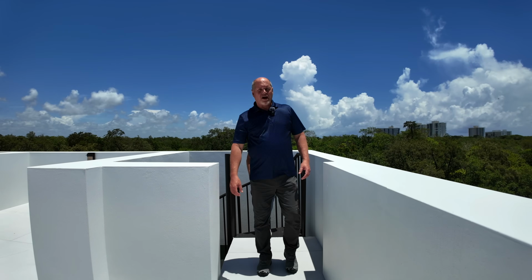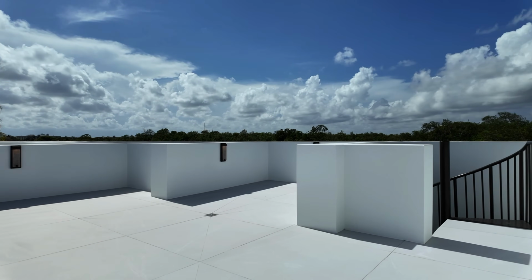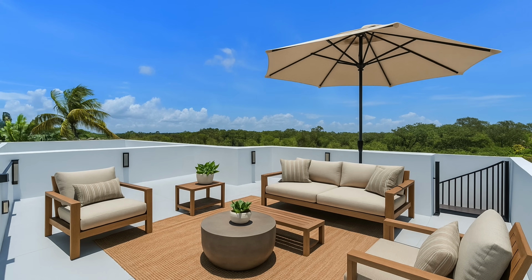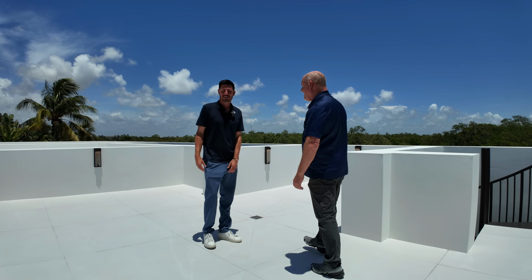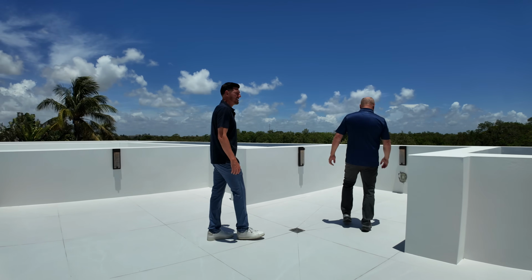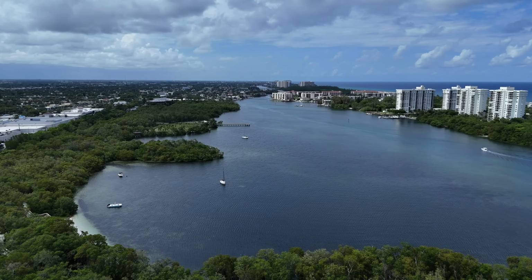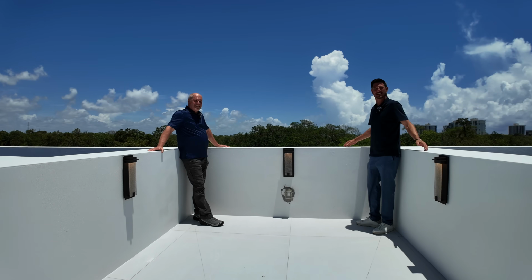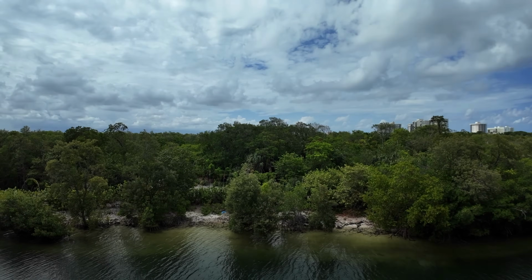Here we are on the rooftop of this beautiful house. This is a nice area to hang out at night, or during the day with some umbrellas and a couple of chaise lounges up here. But you get a 360 view of this cul-de-sac area and mostly the preserve. Stargazing at night. But take a look at these views. This is virtually one of a kind. Where else could you find this? This is incredible. Nothing but green and water. Sensational. Amazing.